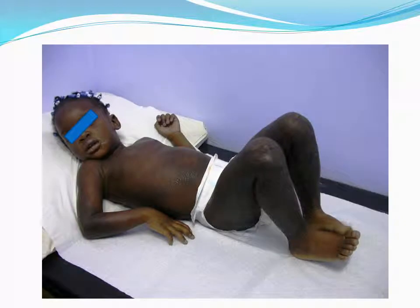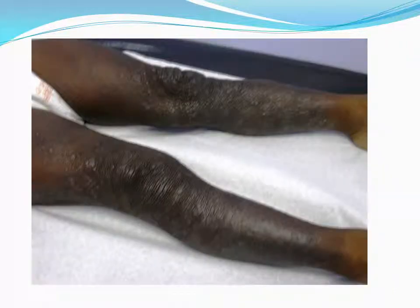Well, this is not a typical case. This is a little girl who had quite severe atopic eczema. Let me show you a close-up picture of her legs. Now, she was like this front and back. So fortunately, this is quite an uncommon occurrence, and we generally don't see too much of this now.